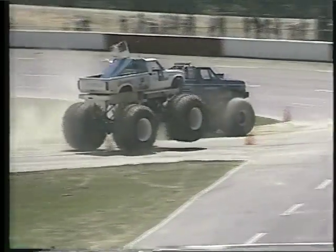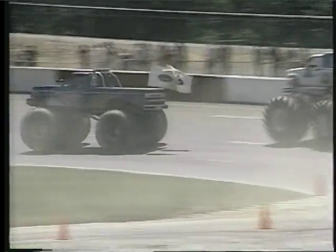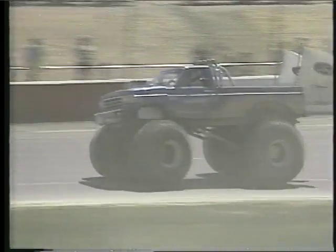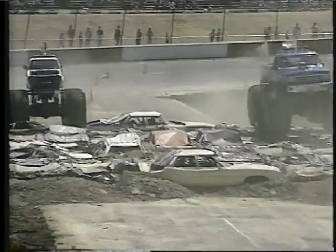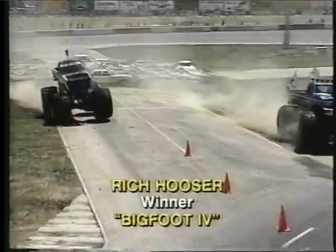These guys are putting on a wild door-to-door battle right now, the Ford and Bigfoot. Rich Hoosier with the advantage over Casper and Dale Harris as Bigfoot is heading for the final jump. A lot of chassis lean on Bigfoot. Harris keeps the pressure on. He's not going to give it to him. Rich is going to have to earn it. Whoa, look at Casper sky high. Take a wild ride down.